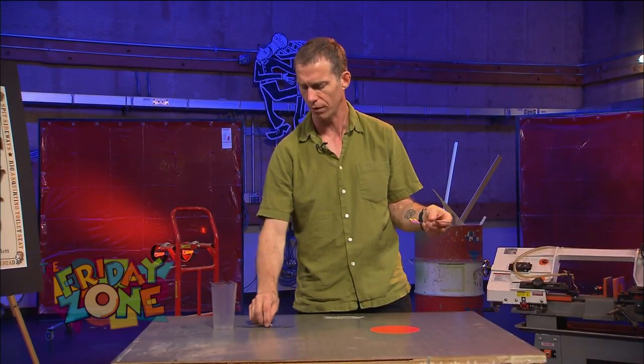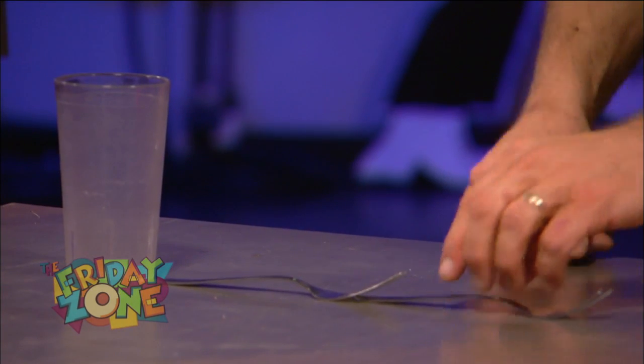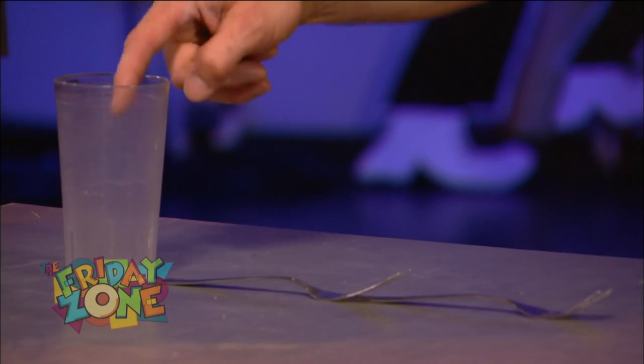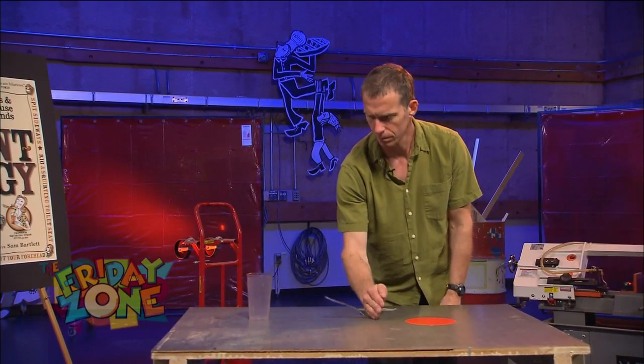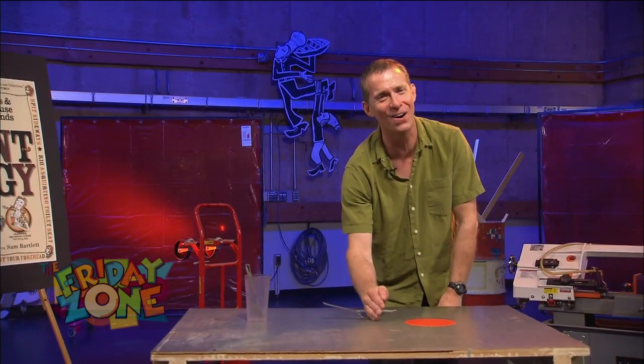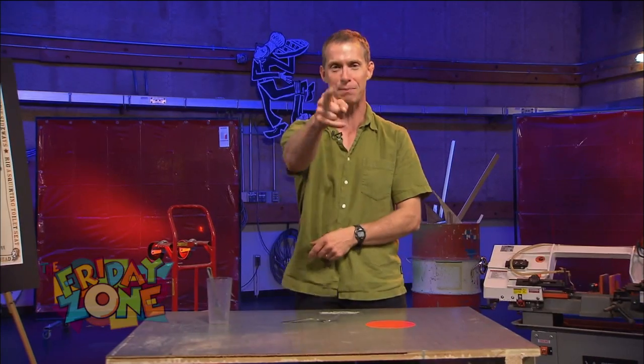This is really fun. You're gonna set this little maneuver up where you're gonna try to knock this fork into this cup. Oh, that never happens the first time, but there it did, and it might happen that way for you too.